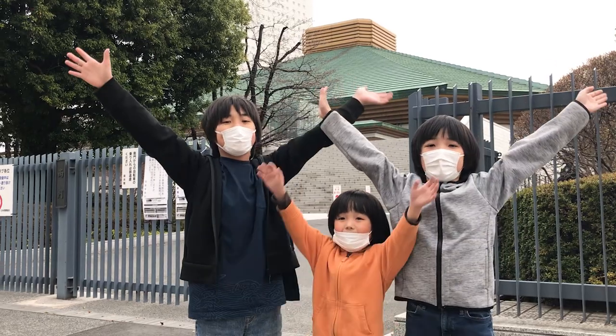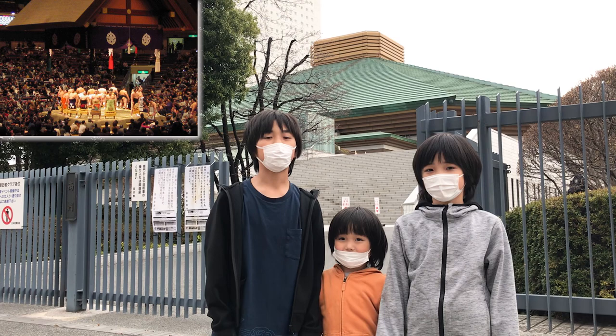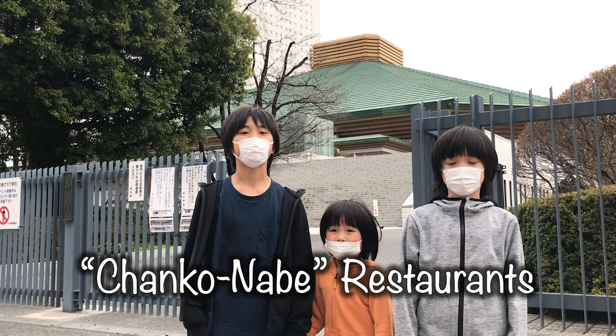And today we're in Ryogoku. Yeah! That is Ryogoku Kokugikan. And in Ryogoku Kokugikan, they hold Hatsubasho, Natsubasho, and Akibasho of the sumo tournaments. And Ryogoku is a sumo town having a lot of sumo stables and many Chanko Nabe restaurants. So that's where we're going today. Let's go!